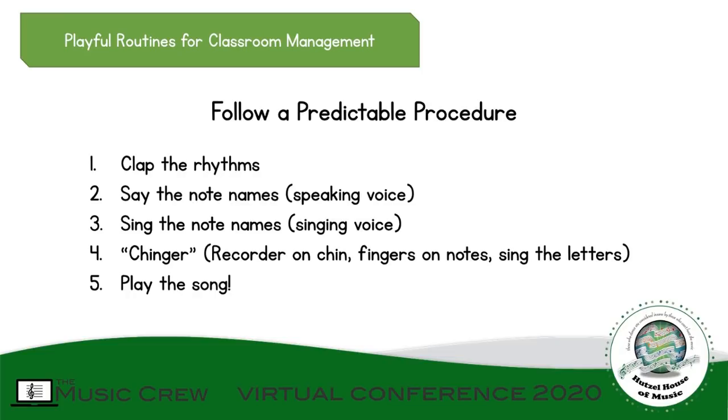As teachers, we all know that students thrive on routine. It's important to let them know what's coming up and be able to predict what's going to be happening next. When we follow a predictable procedure in learning how to read and play a new song, it helps put the students at ease. The procedure that I use is shown on the screen.